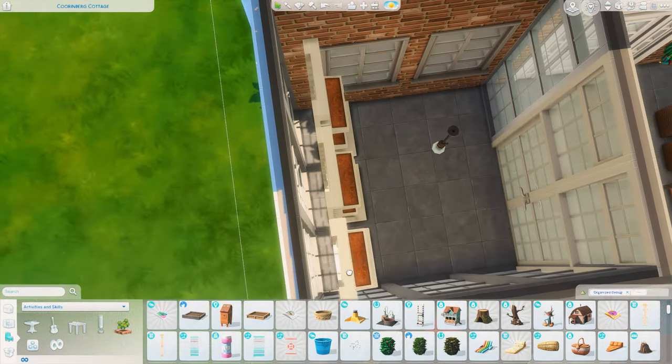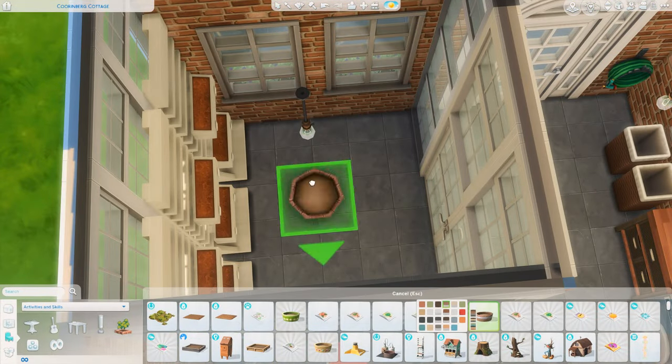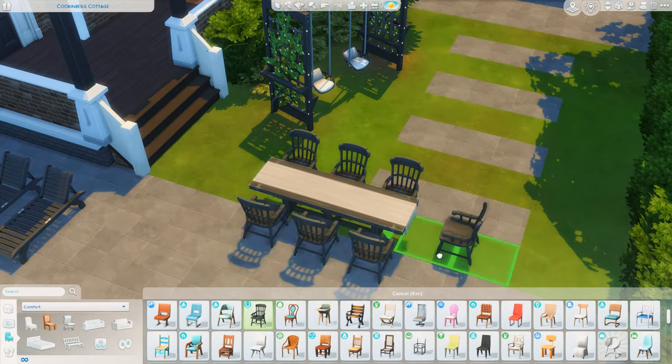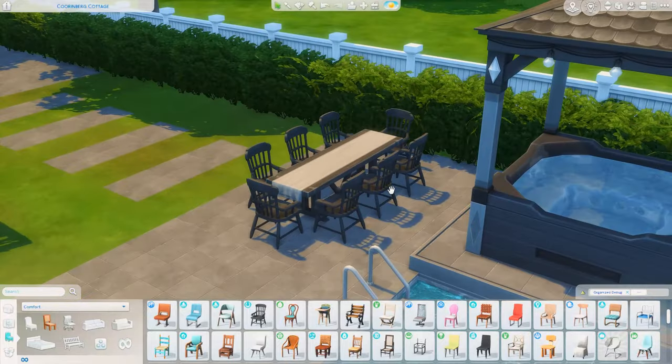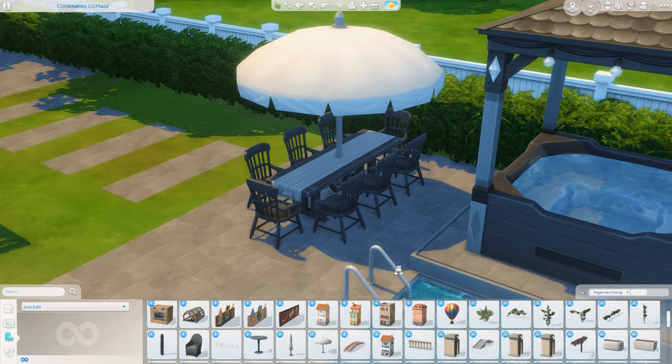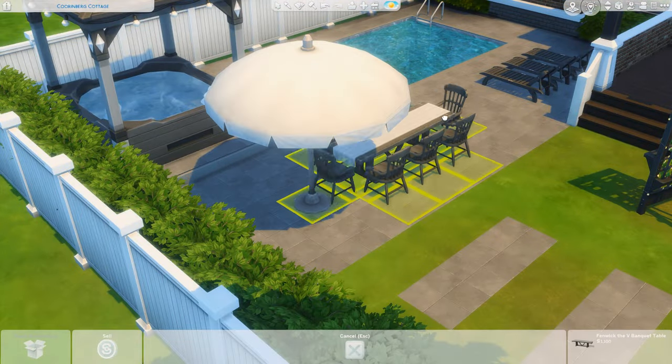And then this is that little greenhouse I had mentioned. So I just have a couple vertical planters, a couple small planters, and the fishing rods for Grandpa. And then we're moving out to the backyard, adding that table with an umbrella I had mentioned. And I believe a floaty in the pool. And that should be it for this video.